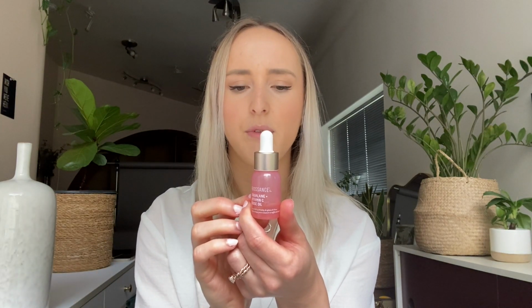Another oil that I like to alternate in combination with the Aurora Grapefruit oil is this Biossance Squalene Vitamin C Rose Oil. This is just a little sample I got, but I'm definitely going to repurchase the full size. It smells absolutely amazing, and rose is a great ingredient for brightening the skin, and it's another light oil that doesn't break you out, and it's good to use morning and night. So that's one of my favorites.